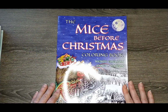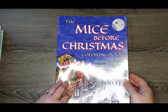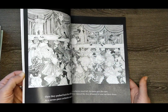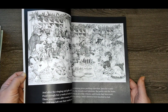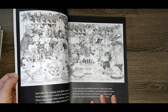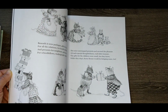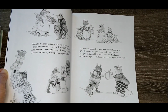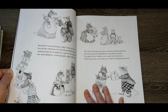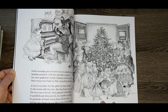And then I got the Mice Before Christmas coloring book by Wendy Edelson and Ann L. Watson. And I love this one. I absolutely love the Night Before Christmas books. I have a couple that I've collected, and it is a tradition that I sit down with my kids every Christmas Eve and we read it before they go to sleep. So, of course, once I saw this one was out there, I wanted to have it. I believe I also saw this one first on Lucy Just Adds Colors channel. So thank you again for introducing me to this.